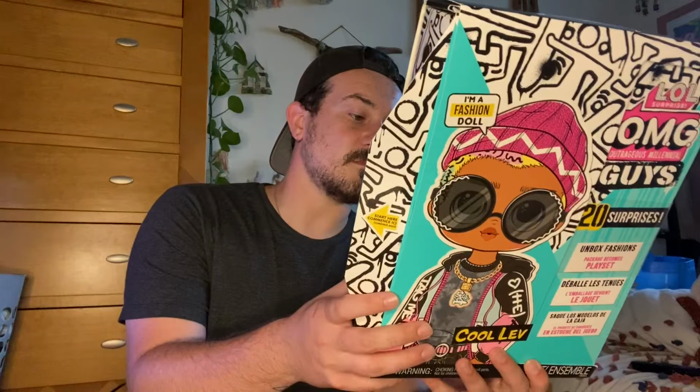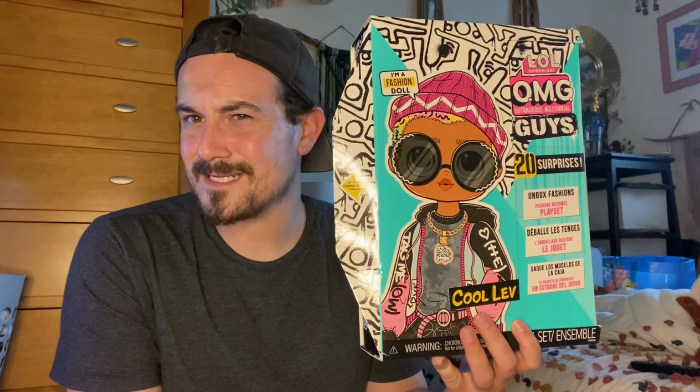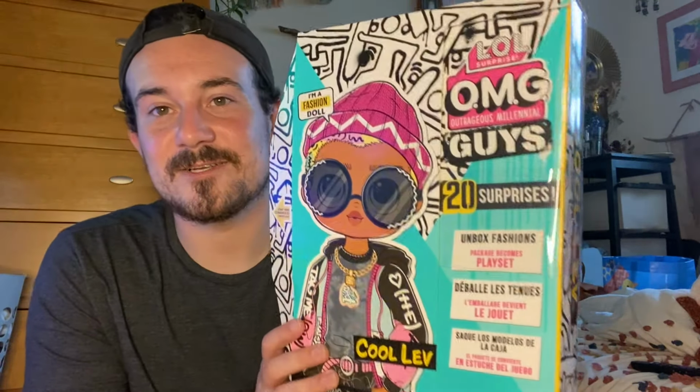I'm really excited about this one. He does seem to come with a lot of accessories, especially for an individual release. He was $26.99, actually $27.49. I was mistaken. Yes, $27.49, at my local Target. And there's a lot of things going on with this doll that I'm very excited to get into. But alright, as you can see, here is the front of the box.